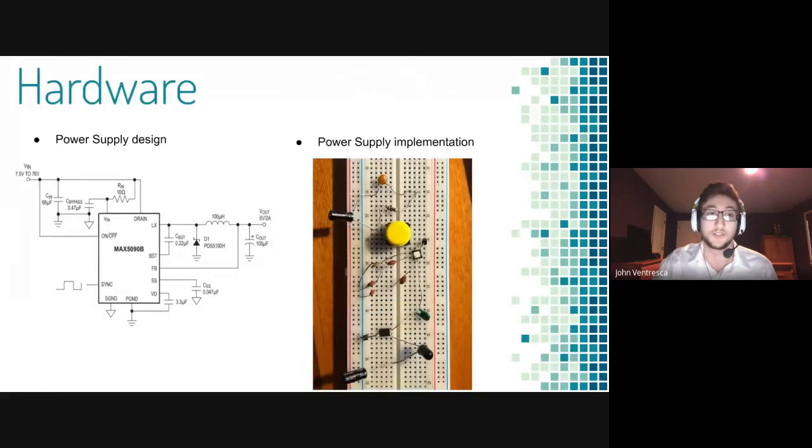So on the left is the power supply design. We need a 5-volt 2-amp output for our microcontroller. And on the right is the actual implemented circuit. I just added the yellow on-off button that you can see in the middle to turn it on and off.